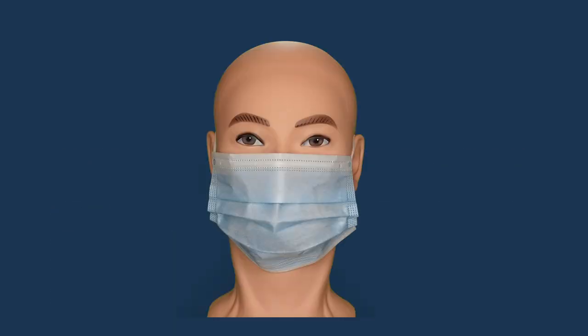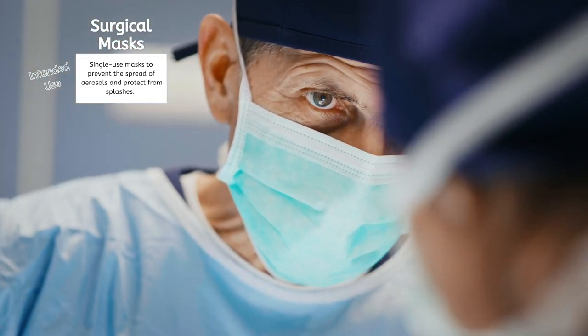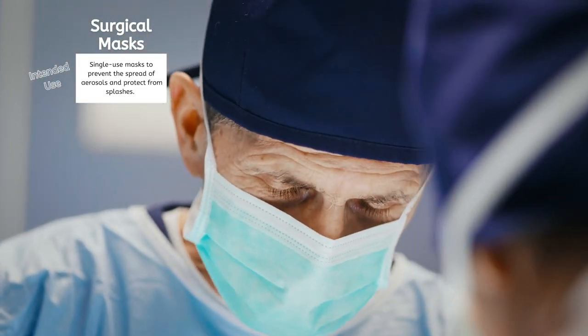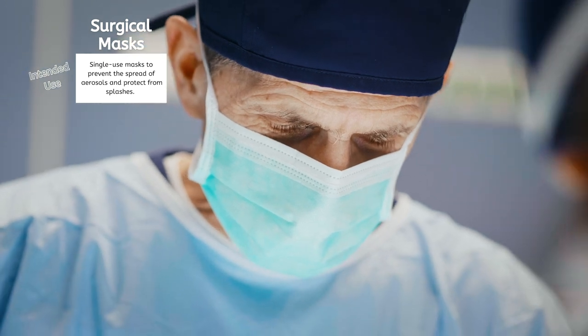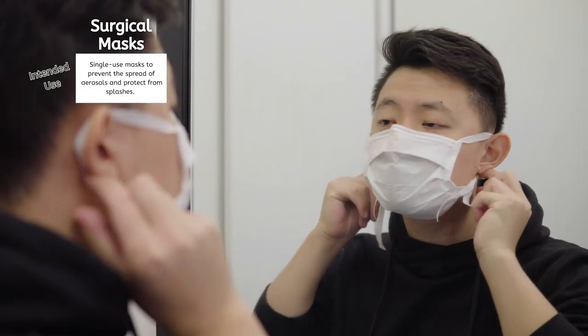This is a surgical mask. The surgical mask is intended to provide a barrier to prevent the wearer from transferring large droplets and aerosols that may contain viruses and bacteria to one another by covering the wearer's mouth and nose.